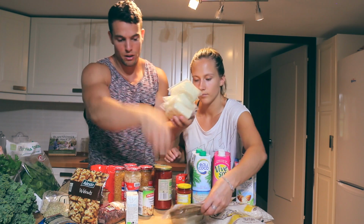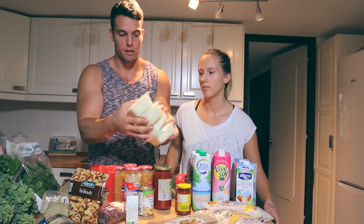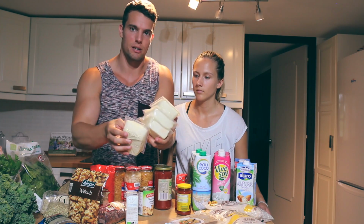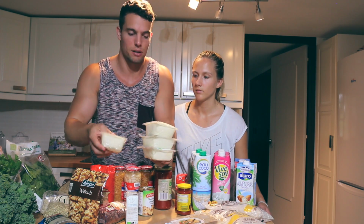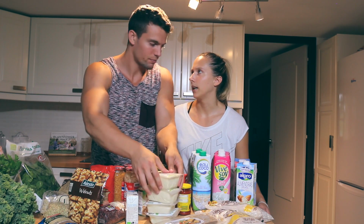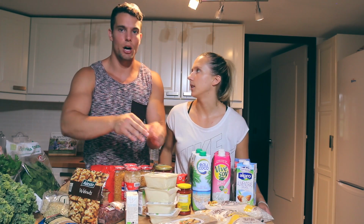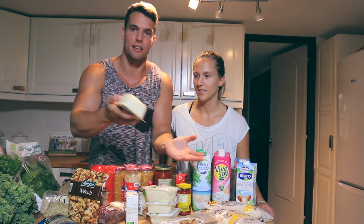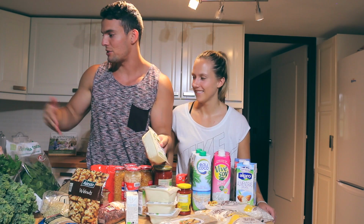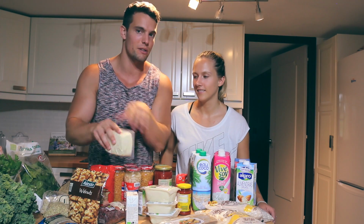We got 1, 2, 3, 4 blocks of tofu right here. Yeah, 400 grams each. For one meal, I use a whole block, just for convenience. There's no point in dividing them, so I just use a block. And you usually have them with vegetables? Oh yeah, always. I never just eat this with ketchup, you know. Well, actually sometimes I do, but not very often. This with a stir fry, sweet potato mashed with asparagus, perfect.